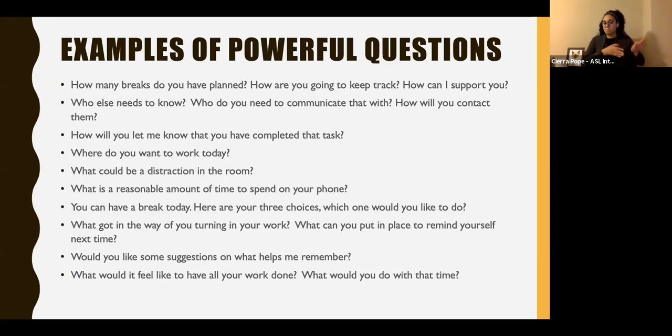This is better than jumping in and saying, well, this is what I think you should do. Again, you're putting it back on them and them having to think about it a little bit. And it also gives you a way to model that thinking. This happens to me, and sometimes suggestions help me. Would you like some suggestions? Be prepared, because they might say no. But still, you're at least allowing that space to be open and to be there for them.